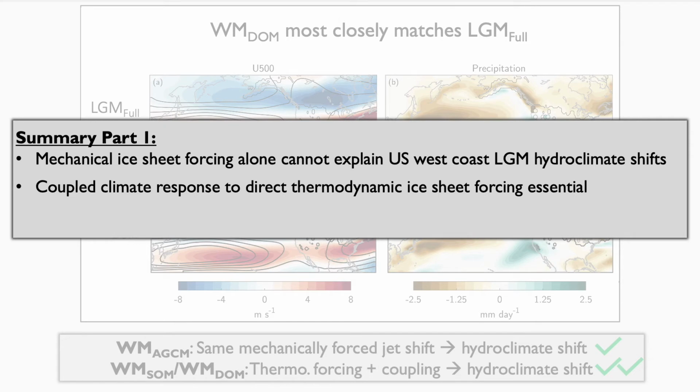In contrast, it really does seem like it's the coupled climate response to direct thermodynamic ice sheet forcing that's essential in driving the most realistic response on a coupled planet with realistic air-sea interactions and realistic ocean dynamics. But now we're back to the same question that we had before. Why? What is it about air-sea coupling that completely overwhelms the mechanical response to ice sheet forcing in the atmosphere and leads to the opposite hydroclimatic shift on the west coast of North America?